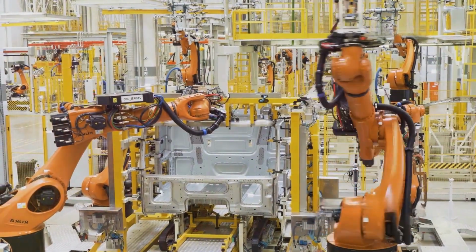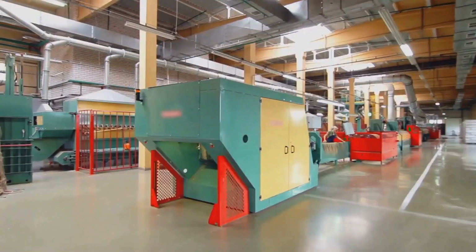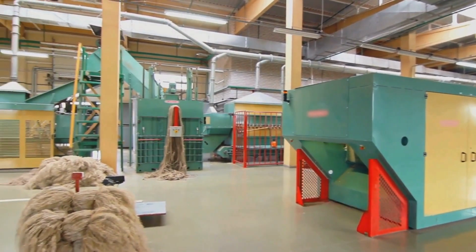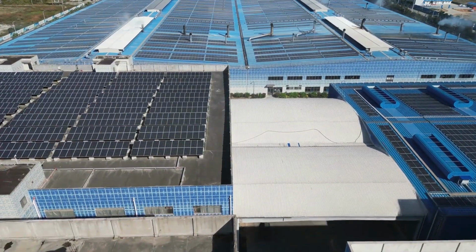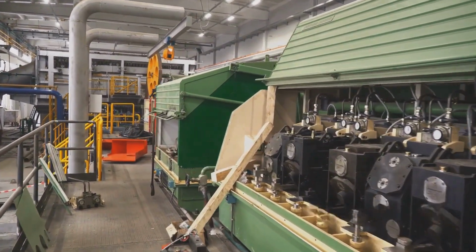Now let's talk about sustainability. Toyota's US factory is a leader in green manufacturing. They've implemented cutting-edge technologies to reduce energy consumption and minimize waste. Solar panels, energy-efficient lighting, and water recycling systems are just a few examples. It's all part of Toyota's commitment to building a better future.